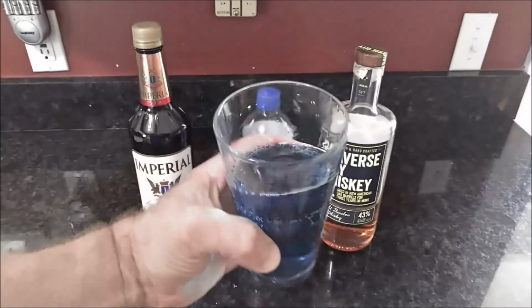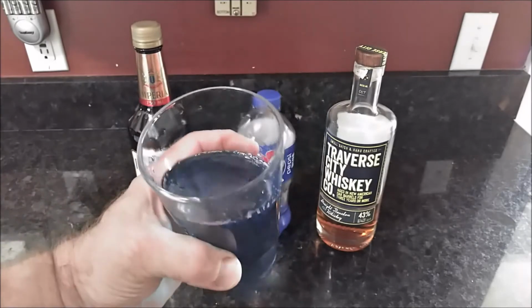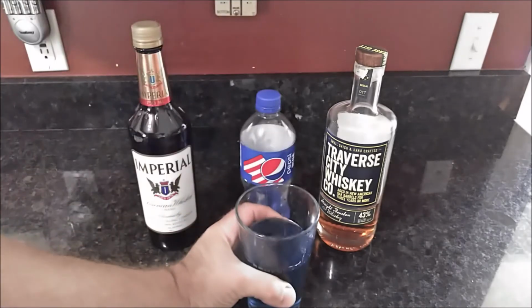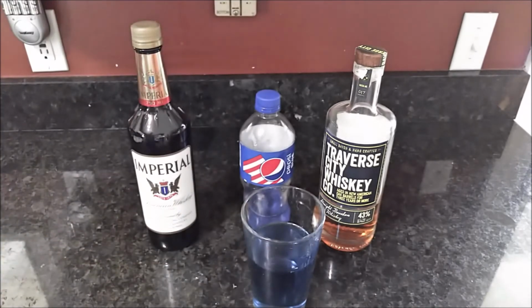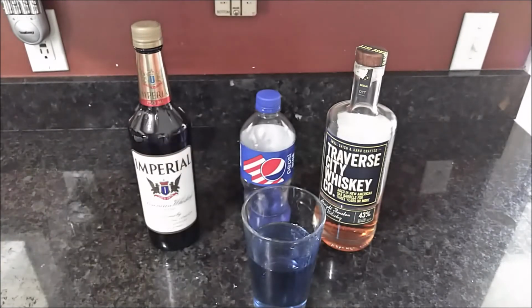I'd say this might be just a touch lighter in blue, but it's still just that turquoise kind of color. This one, I can't tell that it's whiskey, but I don't smell that Lifesaver candy kind of smell. Let's go ahead and try it out here. Oh yeah, I can tell there's whiskey in that. I think it's because I put just a little bit more here in my measuring glass. So I did about 1.5 ounces versus 1 ounce of Imperial.